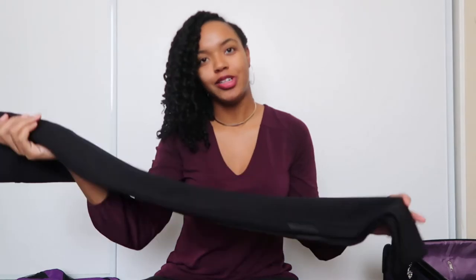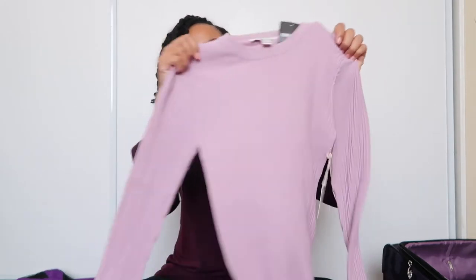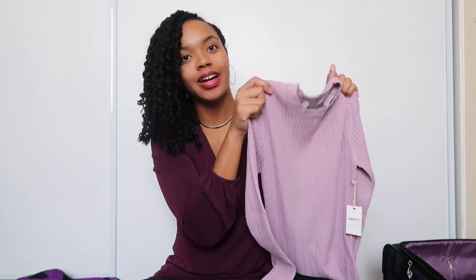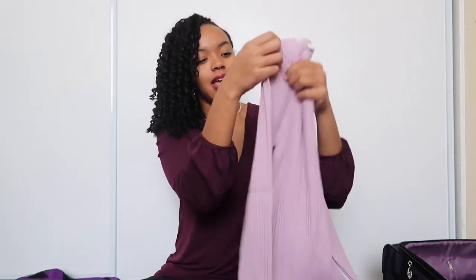Every girl probably travels with black leggings because you need black leggings. And I'm gonna wear my black leggings with this cute little lavender ribbed kind of cropped sweater that I got from Forever 21. I'm also bringing camisoles, t-shirts, undershirts, tank tops, a few of these in black. I prefer them in black just because they don't show through.